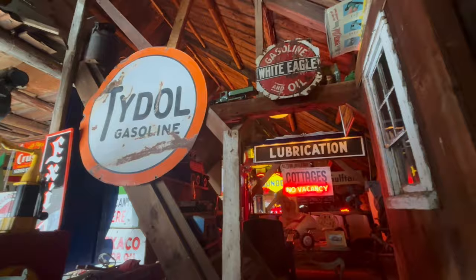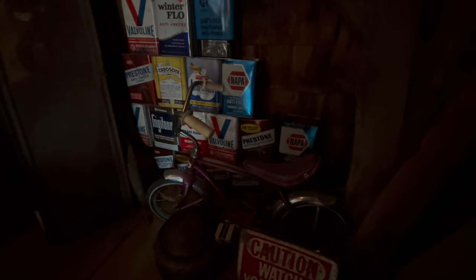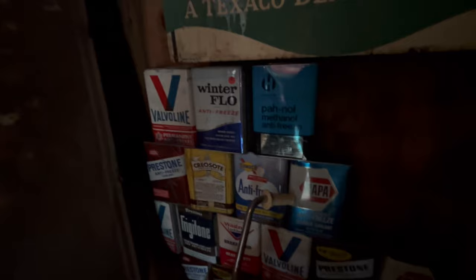Take a walk up here, the stairs of this barn here. Wow. Now we're going to the second floor of the barn here, kind of take a look. More oil cans.